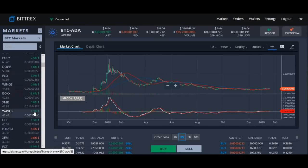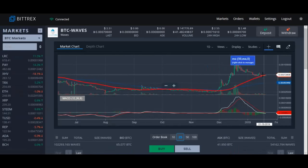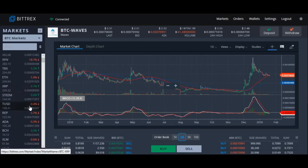Waves, I let you guys know Waves was at the top of one of its correction waves. Yeah, Waves is still a sell signal. You got the 50-day coming over the chart. That's not a good sign. You need to get out of Waves if you're in Waves.